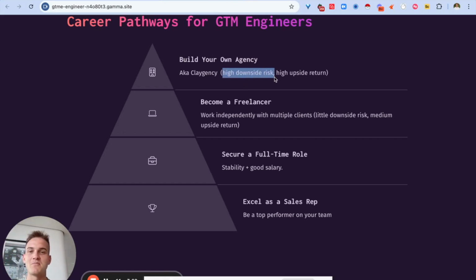It requires quite a bit of money probably to start off your own agency, but then it's also a high upside return. That's one of the career pathways. Of course, on top of that, you have the option of becoming a freelancer first, where you work with a bunch of clients. I've done a separate video on that. Not going to dive into too much detail here.